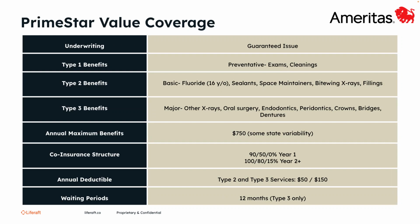One thing I do want to mention here, which is not included in the slides, but I think is an incredibly important point for all of the Emeritus plans: they are actually going to begin giving your policyholders credit for time that they have been enrolled in an existing dental plan. So if you have clients on an existing dental plan and they are switching to the Liferaft Emeritus plan, and they've been on that plan for at least a year, they're going to move into that year 2 and beyond co-insurance structure on that first year. And so they will not have that first year co-insurance structure.